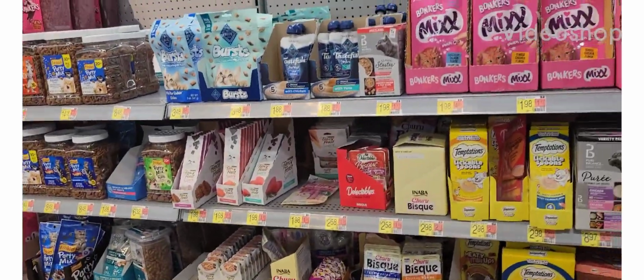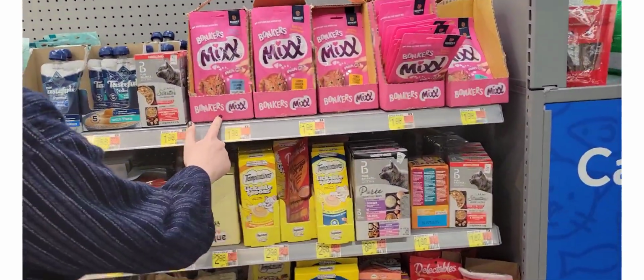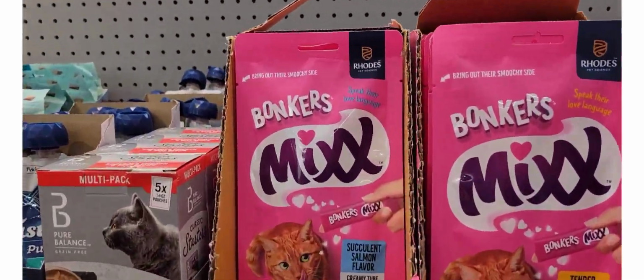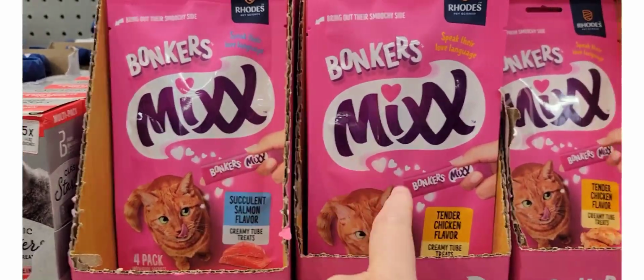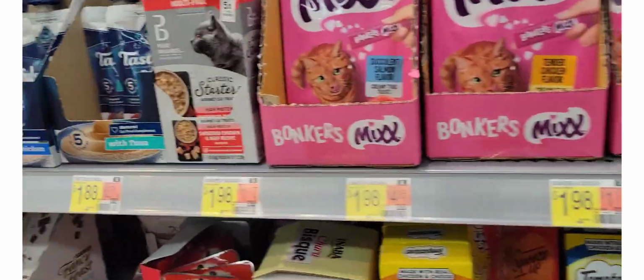I'm at Walmart and I'm scared. There isn't any of the Bonkers suckers. They don't have any of the Bonkers chicky licky cat suckers here. See, they just got the squeezies. They got Bonkers squeezies, but you know, I'm not buying that.